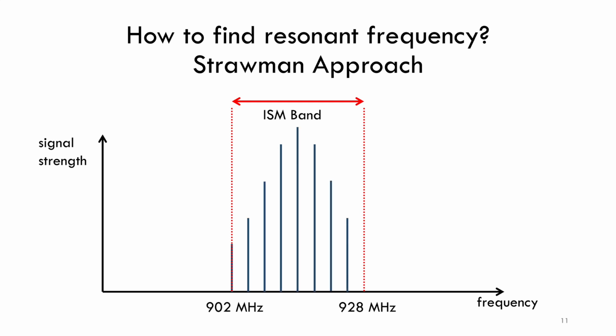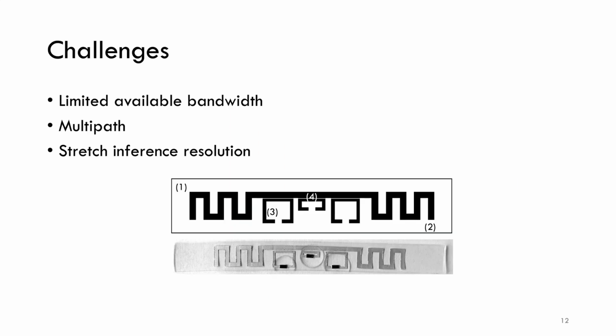Also, according to the Jain 2 RFID regulation, when hopping across the whole ISM band, you need to spend 10 seconds, which is too slow. To resolve this problem, we designed an RFID tag embedded with multiple chips that each resonates at different frequencies. Using this method, we can infer the stretch efficiently. Our system further resolves additional challenges, for example, multipath and resolution. Please find more details in our paper.